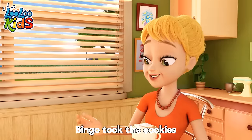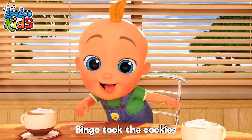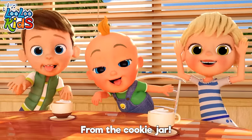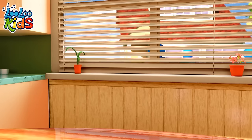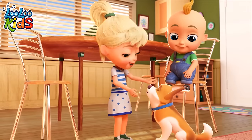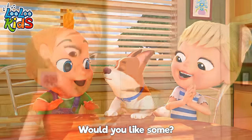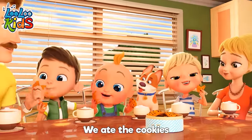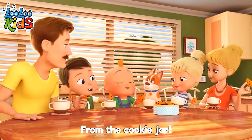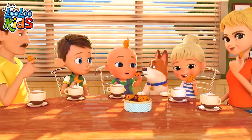What? Bingo took the cookies from the cookie jar. Woof, woof. Yes, you. It's true. Would you like some? Yes, please. We ate the cookies from the cookie jar. Yummy.